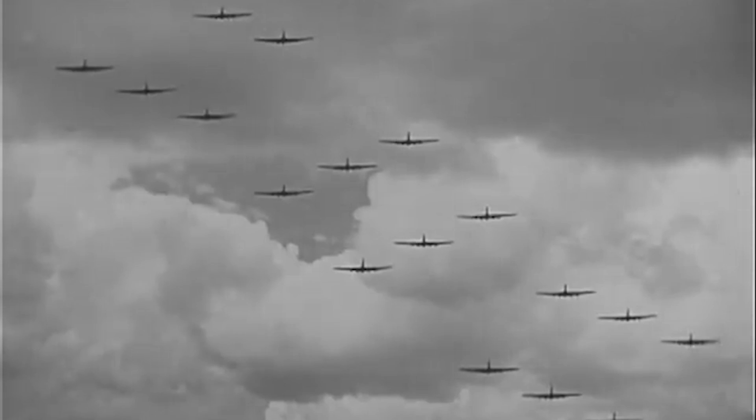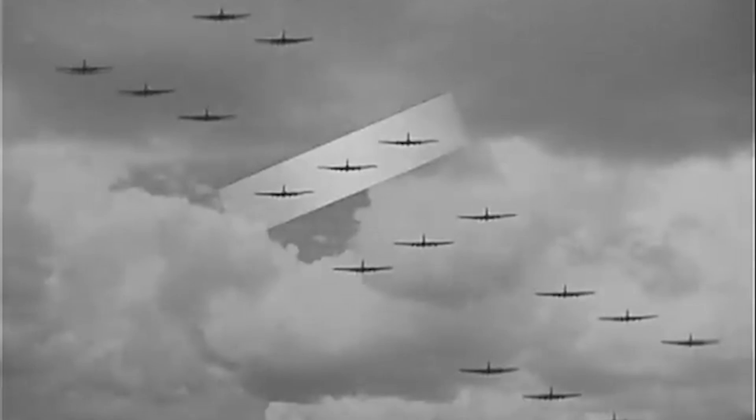Here is the group as an enemy fighter pilot sees it, from head on. The first element of the lead squadron is stacked high left and low right. The first element of the low squadron is stacked high right and low left.